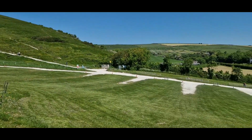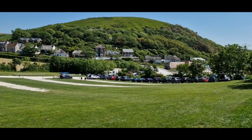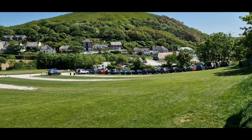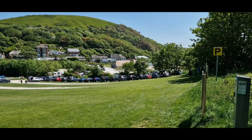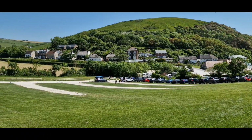So today we're at Lulworth Cove, big car park here. I'll show you a picture of the prices. It's not cheap. You've got a lovely cafe down the bottom there. We just had food there, it's great. And the visitor centre off to the right. Some nice images to show you from that.